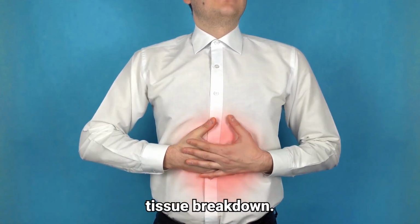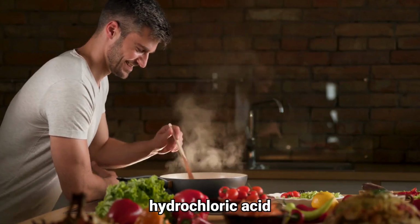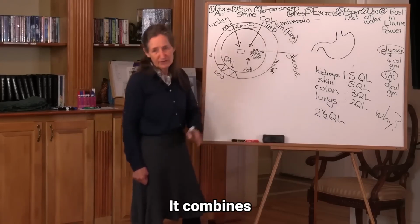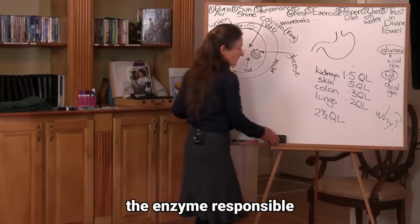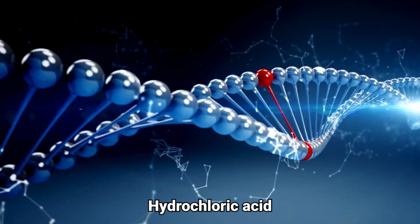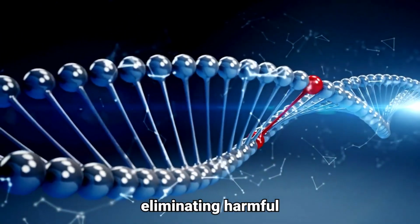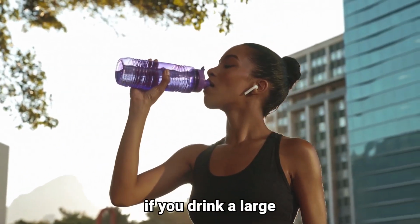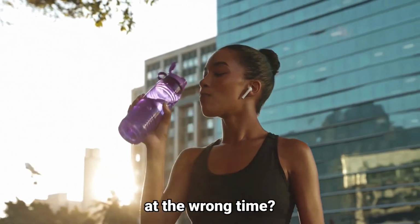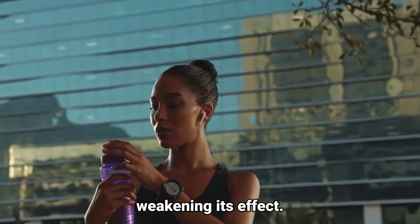It's essentially tissue breakdown. When you smell food and begin chewing, hydrochloric acid is released. It combines with pepsinogen to form pepsin, the enzyme responsible for breaking down proteins. Hydrochloric acid also serves as a defense system, eliminating harmful bacteria and fungi. But what happens if you drink a large glass of water at the wrong time? It simply dilutes the hydrochloric acid, weakening its effect.